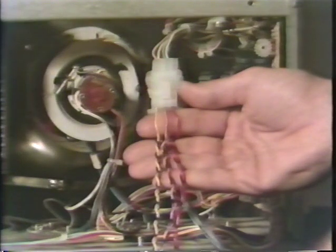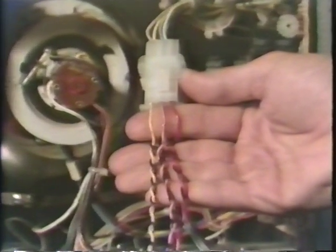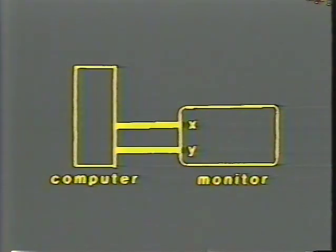The X, Y, and Z signals for the monitor come from the computer and are simply carried by 3 individual wires that connect the computer to the monitor. The X and Y signals coming from the computer may be either positive or negative depending on what the computer wants the monitor to display. And in the monitor itself, 2 identical deflection amplifiers, one for X, one for Y.